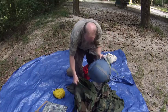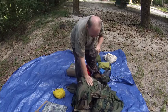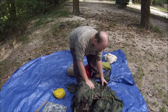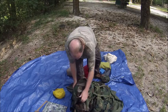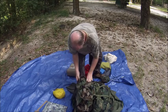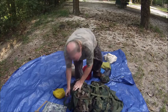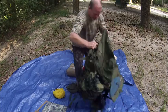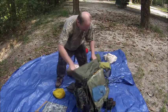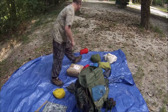I put my blankets at the bottom. Since it's summer now, I only carry two sheets and a comforter, or a chamois. I call it a chamois because I guess that's where I got them from. And I stand my bag up. It's still got a lot of junk in there already. And I start stuffing my bag with certain items first.